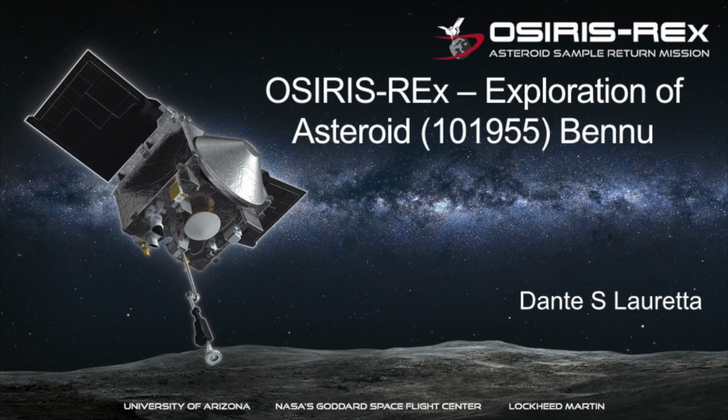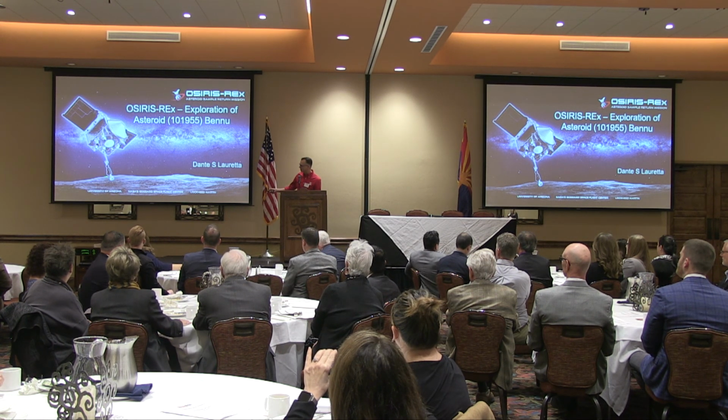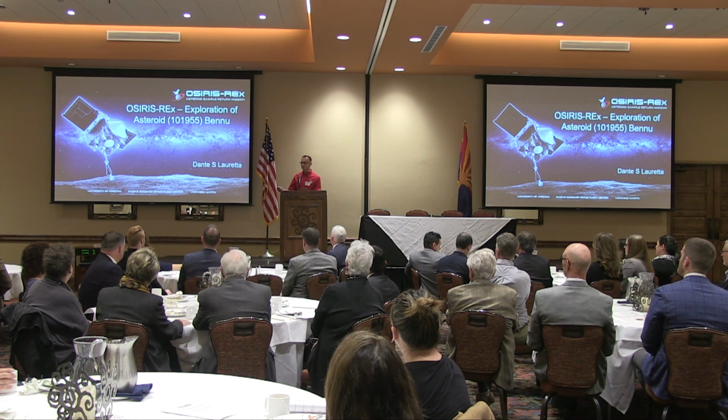It's a spacecraft that was built by our partners, Lockheed Martin in Littleton, Colorado, and I'll talk to you about the scientific payload, which has some great representation across the state of Arizona. This is our sample collection mechanism here. We call this the TAG-SAM, or the touch and go sample acquisition mechanism. This filter head is the only thing that'll make contact with the asteroid surface, which we expect will take about 5 seconds to collect our material. And I'll go through why that's the approach that we took for the design of this mission.